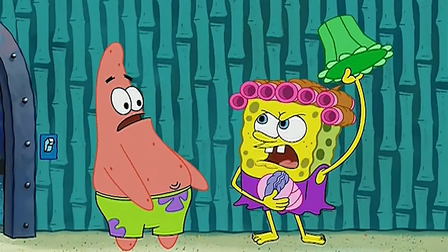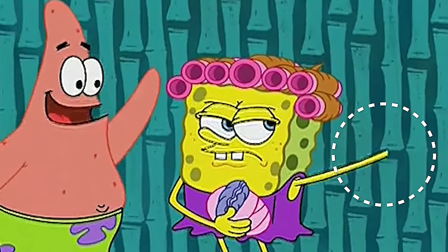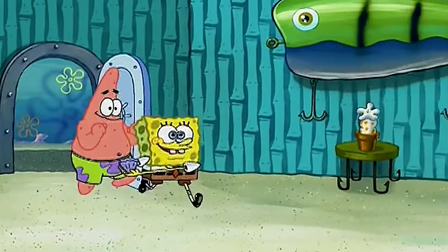No. Did you catch it? Well, as SpongeBob reaches his arm out, it gets cut off, which is definitely an animation mistake. His arm should be fully animated and drawn. Let's see if you guys can find this other one. It's pretty hidden. Let's see.